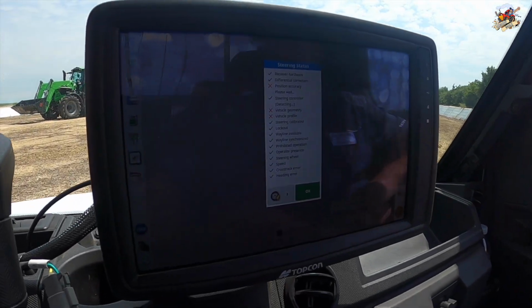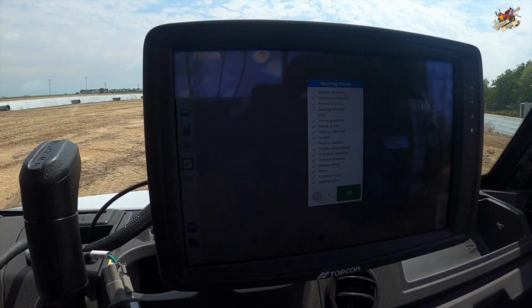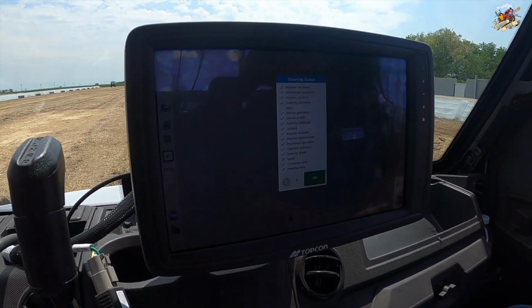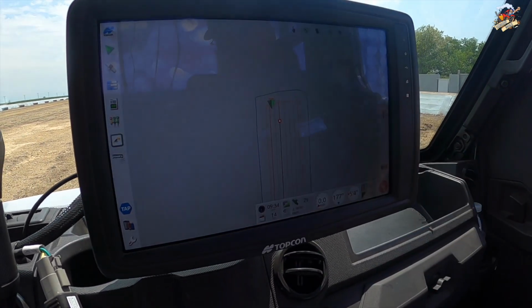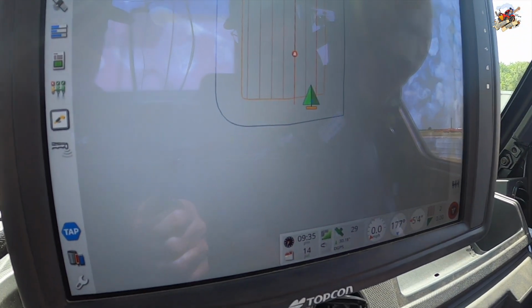There we go. We're making progress. That's what it's all about. Yep. It's powering up. All right, we've got green everything except speed now, but that's okay. All right, so there's a field map you already got going, correct? Yeah, we've got a map going.